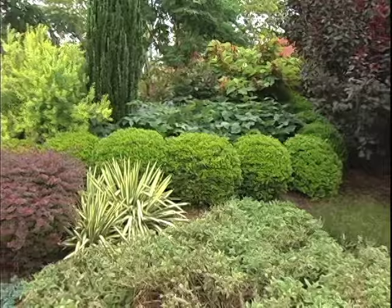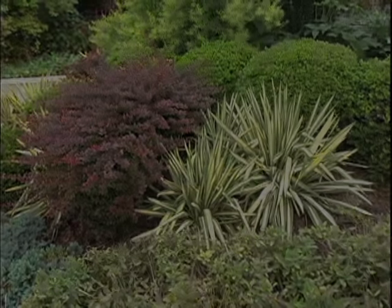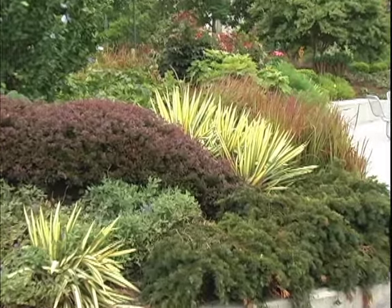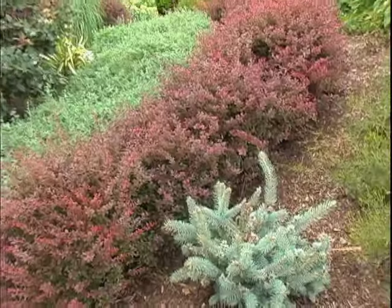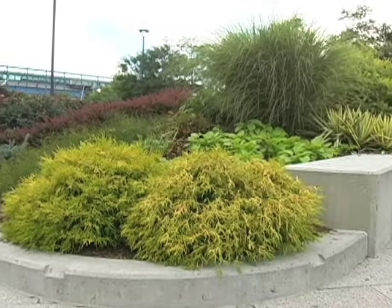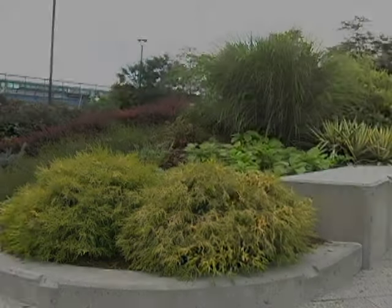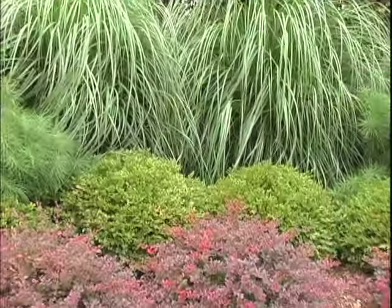The accents red barberry, blue spruce, golden falsecypress, and the golden sword yuccas of this episode are prominent in these plantings. Some of the perennials here, catnip, salvia, anise hyssop, and tickseed, will be seen in the episode on perennials. Also abundant here are various ornamental grasses and the common evergreen, boxwood.